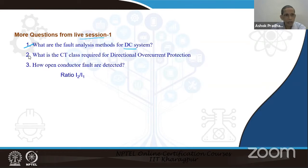The second question is: what is the CT class required for directional overcurrent protection? This is protection, so the CT class is P class, the protection class. As you have seen, we have addressed this in the IEEE or ANSI standard, so 10C400 and all these things are already well addressed in the CT selection. The level of accuracy required will dictate whether you require 10C400, 10C800 and so on. That depends on the economic aspect, how much you can pay for it. The more accurate, the costlier the CT.